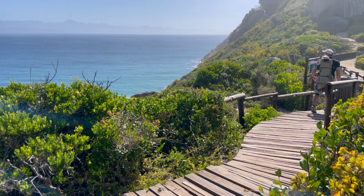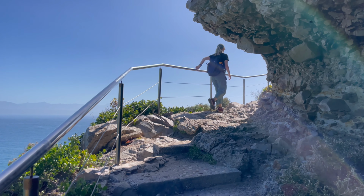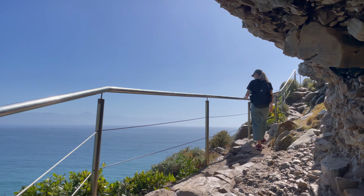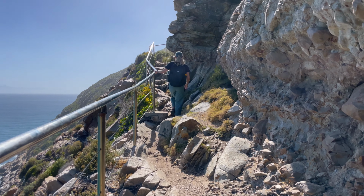So this is one of the few times that I've seen rails like this on hikes in South Africa. We're pretty used to this in Korea, but it makes sense if you pay to go in somewhere. The infrastructure is good, but you just cannot trust the public to look after infrastructure if they don't pay for it. That's the sad reality.